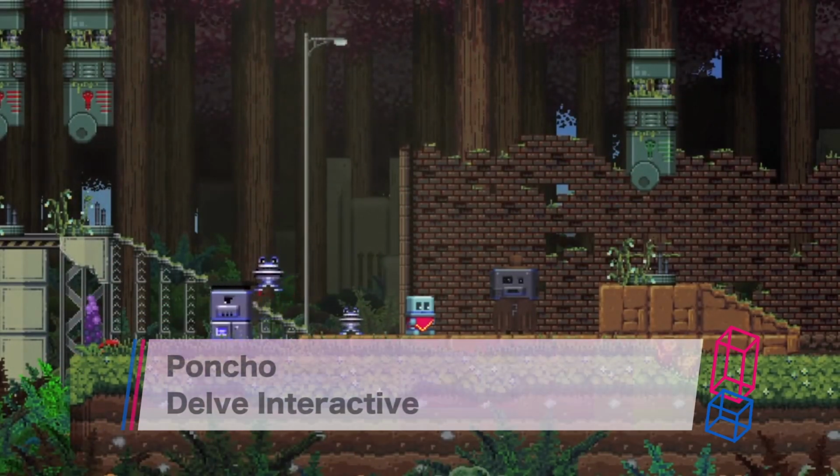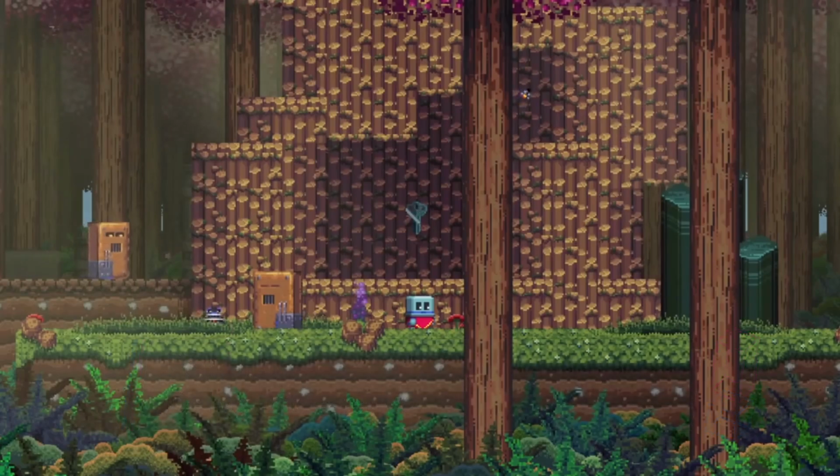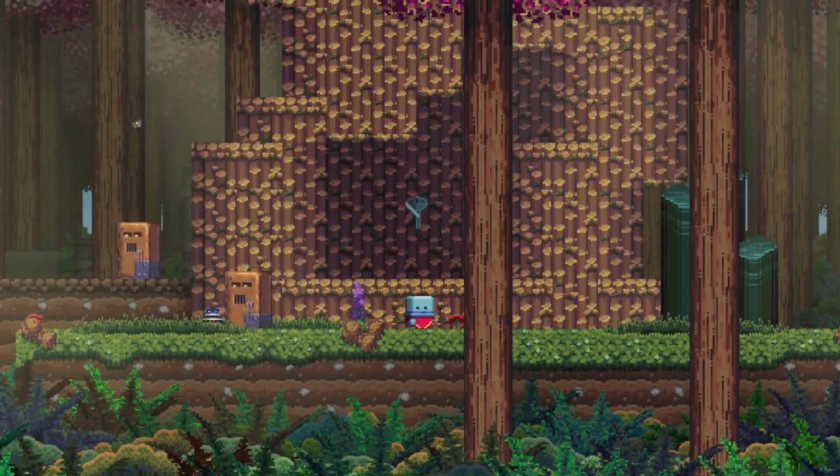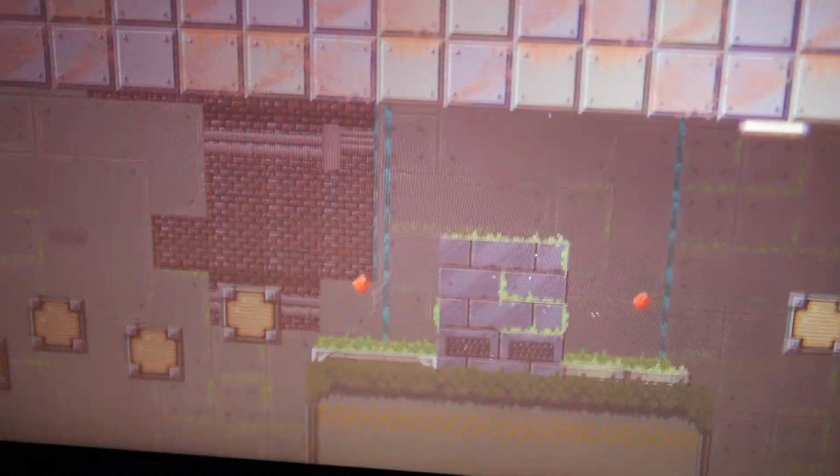I know what you're thinking, and yes, this game does have a touch of the Fez about it, but that's not a bad thing in my opinion. Poncho is a lovely, colourful game with a nice idea behind it, jumping into the foreground and into the background to navigate around obstacles and to solve puzzles.